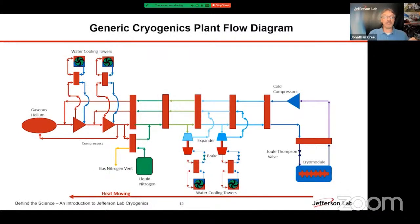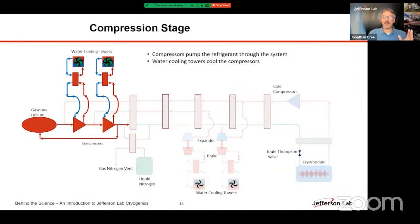In this diagram, we see compressors, we see heat exchangers, and valves. In this particular example, we're cooling a cryo module by moving its heat to the water and to the liquid nitrogen. So let's go through this step by step. Here we see the compressors drawing in warm helium from a gas tank. The compressor raises the pressure and temperature of the helium refrigerant. If you'll recall, I told you that compressing the gas adds a lot of temperature to it. So we remove this heat using very large water cooling towers.